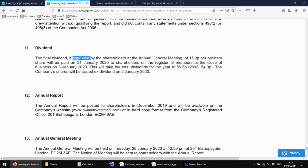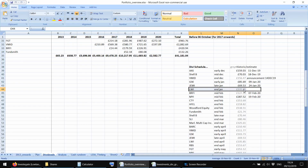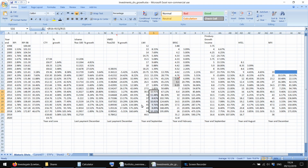Oh, here we go. The final dividend, if approved, they always get approved, of 15p. So it's going to be 15p again. Will be paid on the 31st of January 2020. There we go, so I can fill out my information for LWI. 31st of January 2020. Oops. And it's 15p again. A little dividend increase. So what does that make that year's increase then? Another 10%.